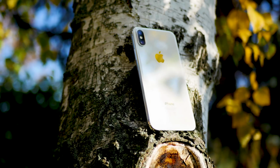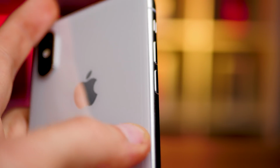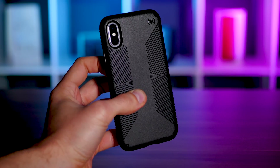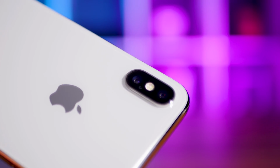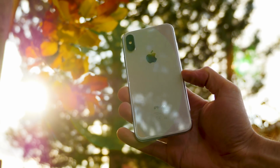The only thing we noticed is that the edge on the back where the glass meets the chrome frame feels a bit rough though. However, we're using a spec case on our phone to protect it, because even though it looks fantastic, the backside is a huge fingerprint magnet and the camera lens stands out and is prone to scratches over time. Also, the chrome frame seems to be not that scratch resistant, so you're better off with a case.